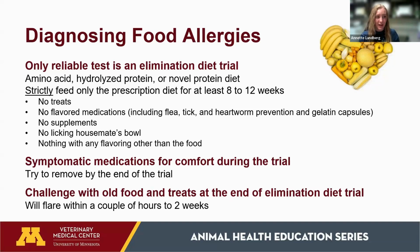And I have prescription diet on here because over-the-counter diets will often contain trace amounts of other protein sources. Very similar to how when you get a granola bar, if you look on the back, it might say made in a factory that processes peanuts. That's because no peanuts go into making that specific granola bar, but the factory processes peanuts, so there might be peanut particles in that granola bar. The same thing happens with over-the-counter foods.